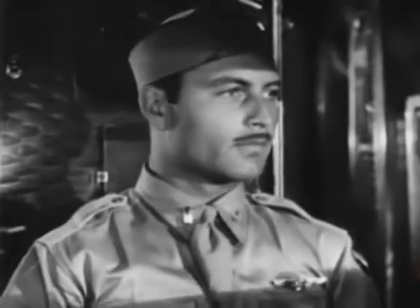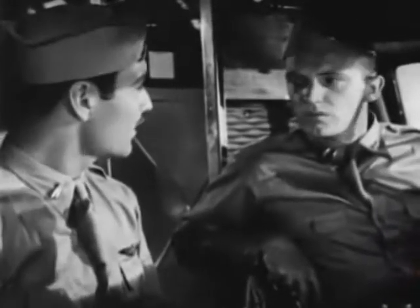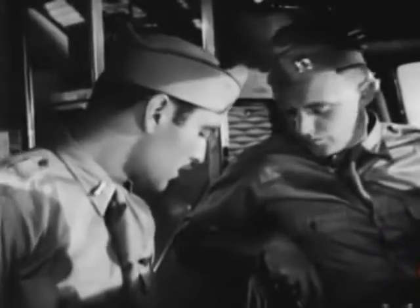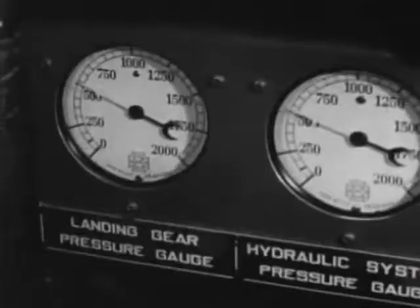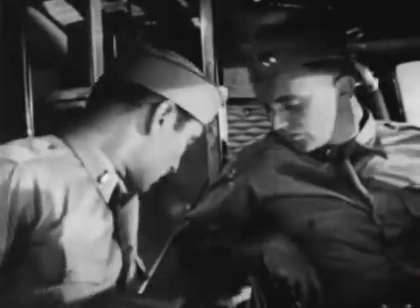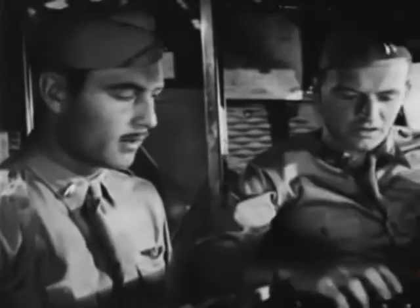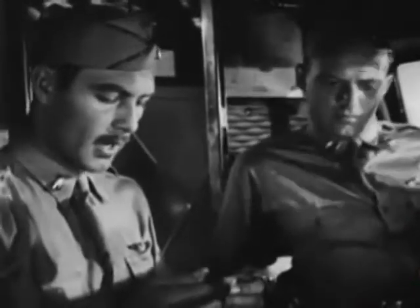None of those battery switches. Landing gear next, sir? Right. Latch down and lock. Check. Pressure up 500 pounds. Check. Neutralize landing gear and flap levers. Check. Light green. Check. Horn operation. Here it is. Check. Autopilot hydraulic valve. Off. Check.